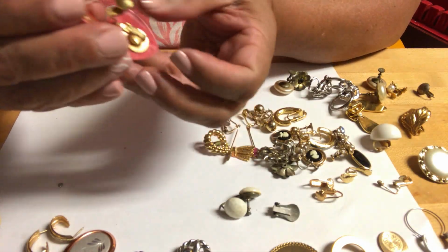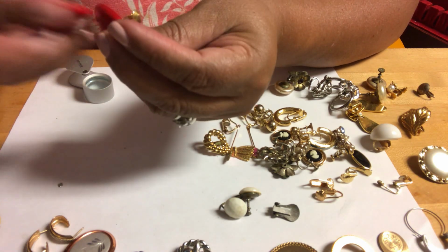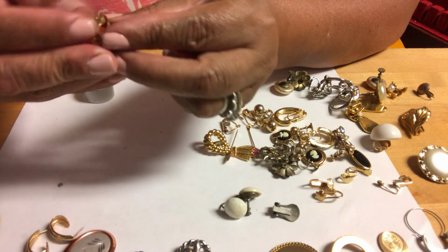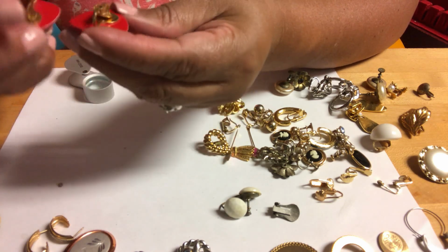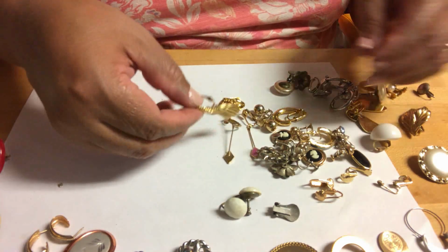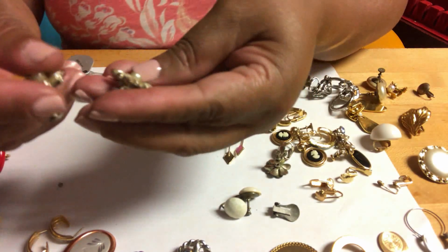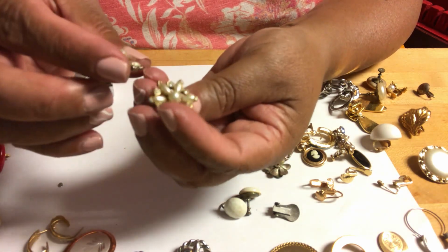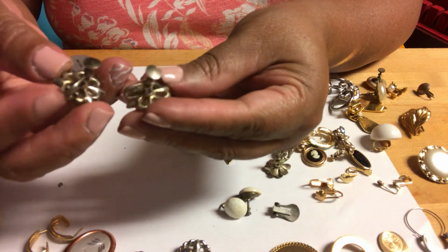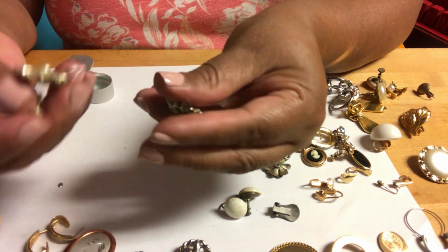Okay, got this plastic red, no markings. These are clip-ons, triangles. Okay. Ooh, I love these ones, but I don't know if I have the other one. Let's see these ones. These are pearls, rice pearls, imitation. No markings. These are flowers. These are screw on. Okay, get that.